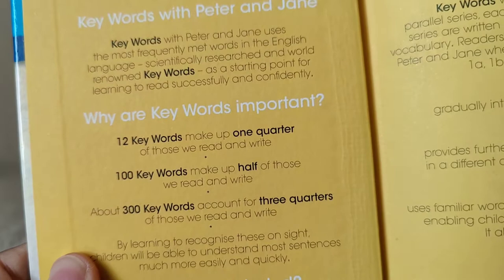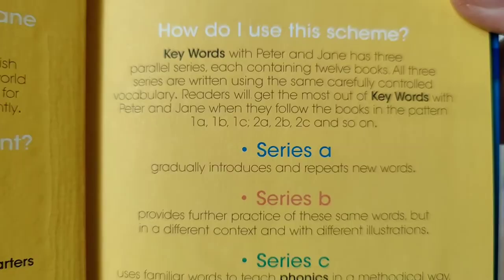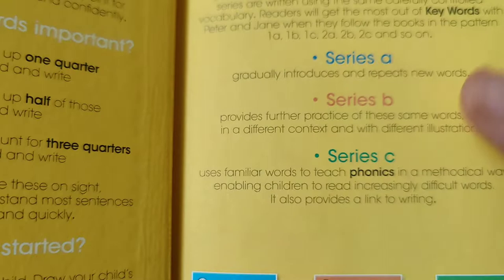Series A is basically where they introduce all new words to us. Series B of each level is reinforcing the new words repeatedly, and Series C is where they teach us the sounds and phonics, and along with that they help us in getting used to writing those words.